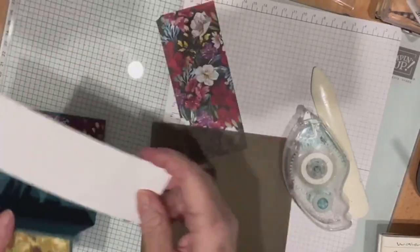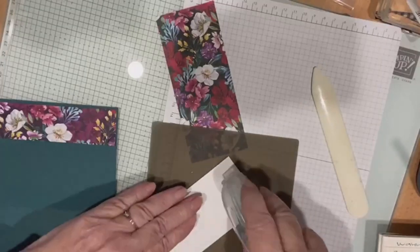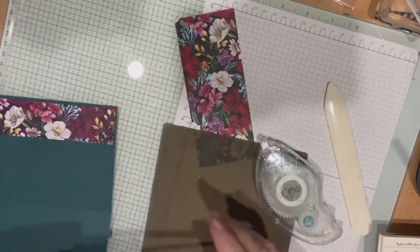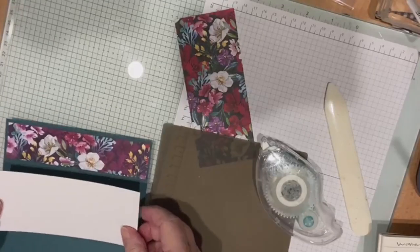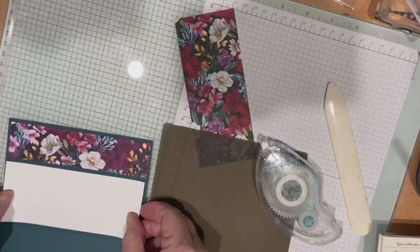I was actually going to have a bit of a play with the Regal Flora stamp set, which I'll show you in a minute. But my order only came yesterday, so I haven't had a lot of time to play.